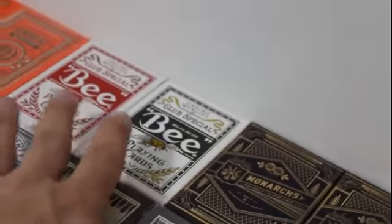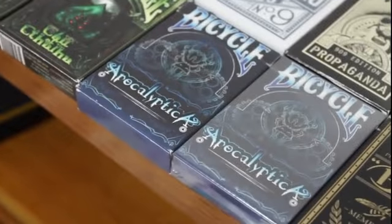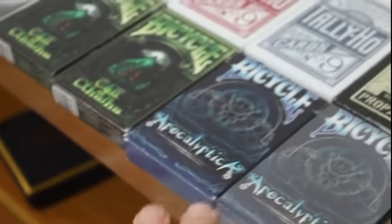We got Firehost, Rarebit, it's opened. Rebels, one open, one sealed. Deck 1, open and sealed. Stingers, red and black. Propaganda, one open, one sealed. One's like a first edition, one's a second edition or something. Then we got, well, I'll just continue over there. I got TKDK deck. Lancer X, one open, one sealed. Carpathia, open and sealed. B Coterie, open and sealed. And then I got this Bicycle Apocalyptica, one open, one sealed. And then we'll move to the other side.